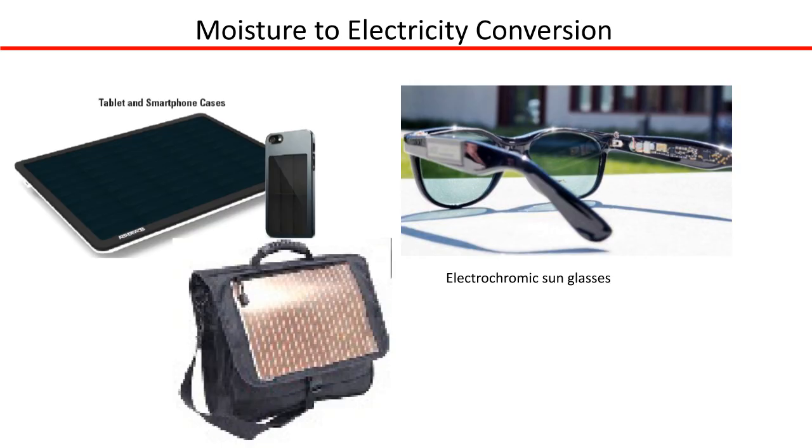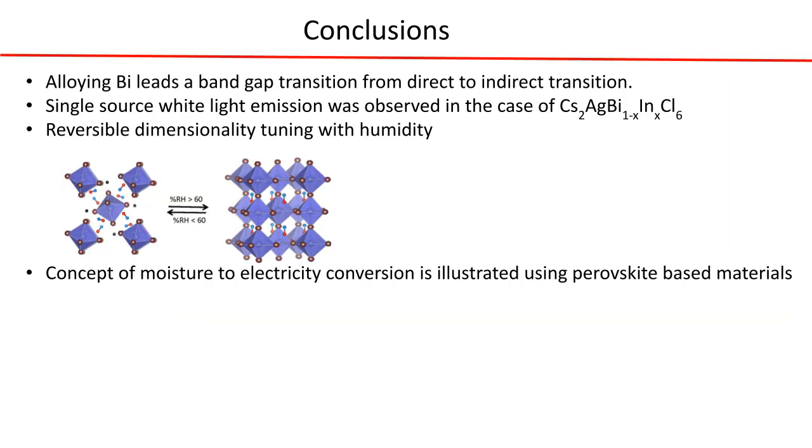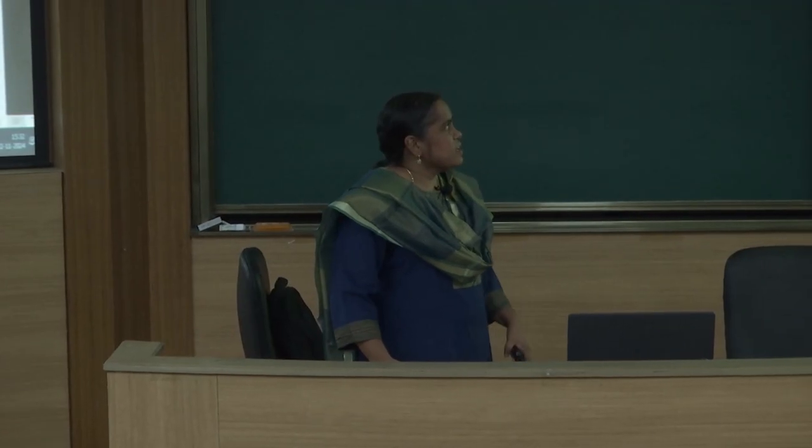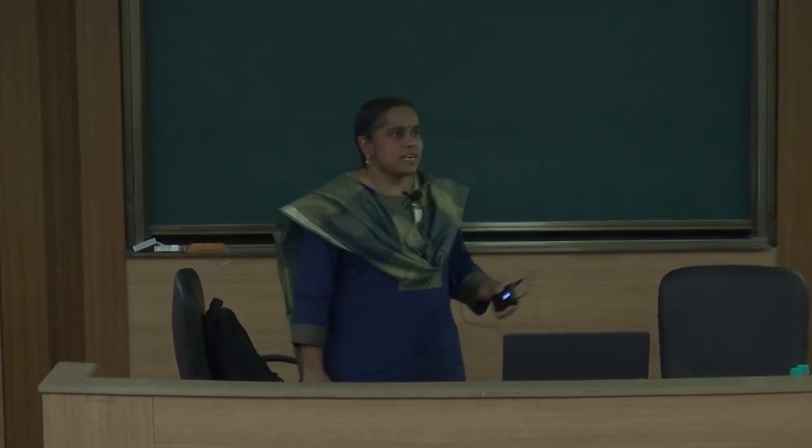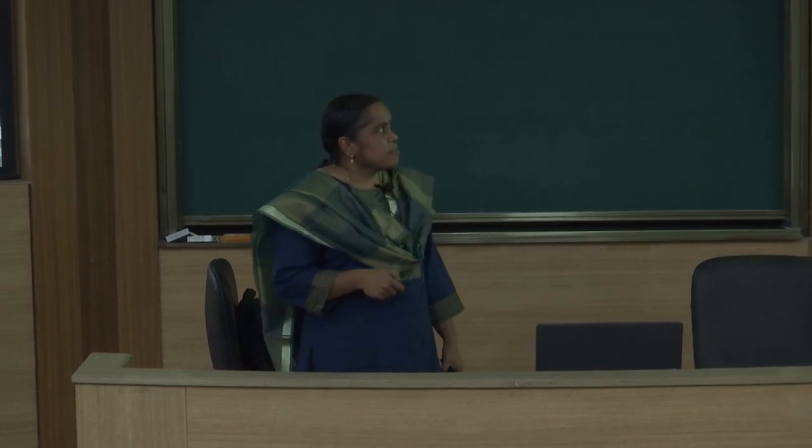And with that, I would like to conclude my presentation, where we saw that if we alloy with bismuth, then we get white light emission, where the emission completely covers the entire visible part of the spectrum. So this is a single-component white light emitter, which means that we don't need to use an RGB combination to get white light emission; we can use a single component.